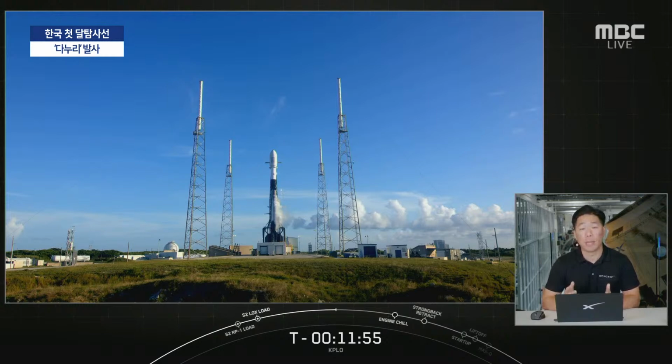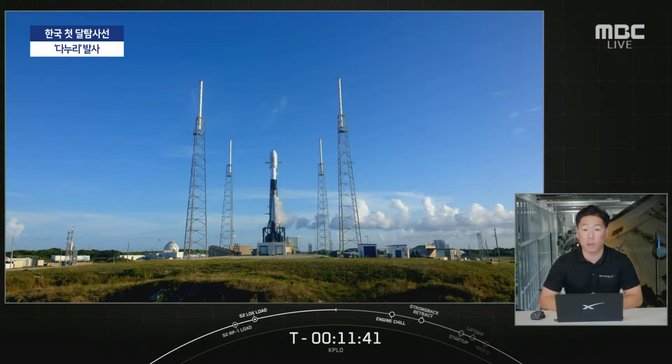KPLO will also be South Korea's first lunar orbiter, and it's been in development by the Korea Aerospace Research Institute, or KARI, since 2016. On board the lunar orbiter are a total of 6 science and technology payloads from renowned organizations such as the Kyunghee University, the Korea Institute of Geoscience and Mineral Resources, the Korea Astronomy and Space Science Institute, and NASA.